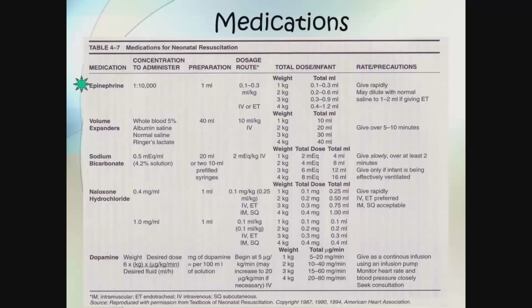The other ones that are there are volume expanders. These premature babies are often born volume depleted, so you need to go ahead and give them something like blood or normal saline to improve the volume that is there. The other three drugs that are there, sodium bicarbonate is a drug which, again, we would use to treat profound acidemia.